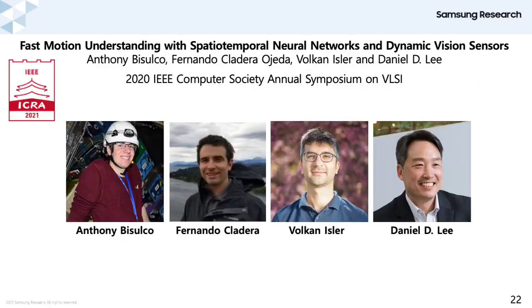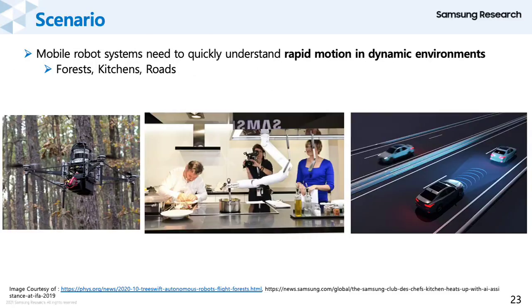Our next work looked at fast motion understanding with spatial temporal neural networks and dynamic vision sensors. We looked at the scenario of mobile robot systems that need to react quickly to rapid motion in dynamic environments. This could be forests, where a quadcopter moving around may need to avoid incoming debris very quickly. This could be a kitchen where we need to understand the people moving around us or make rapid action in order to avoid collision. This could be on roads, where we're looking at various autonomous moving cars and we need to understand our environment very quickly to make life-saving decisions.